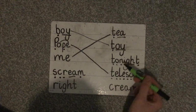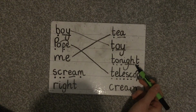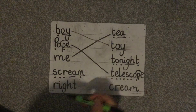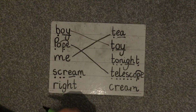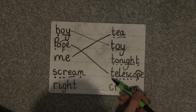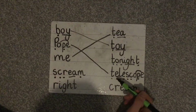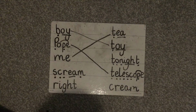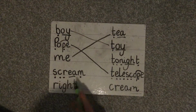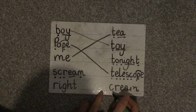The next word was tonight. Does that rhyme with scream? No, you're right, it doesn't. This was that tricky word, telescope, telescope. Does telescope rhyme with scream? It doesn't. Let's try the last one.